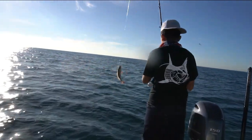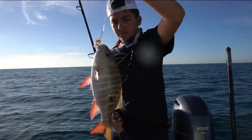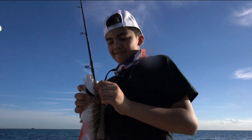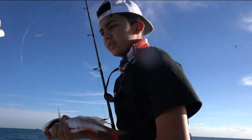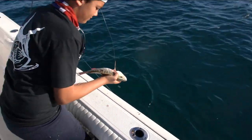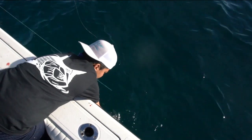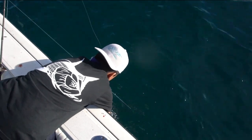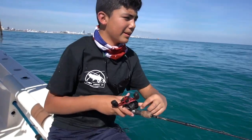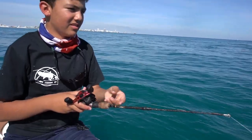Mutton. Nice mutton, guys. Get a release on him. Come on, buddy. There he goes. Swims off. Oh, what a cast. What a cast. All right, I'm going to get eaten by a big mackerel. Let it go.